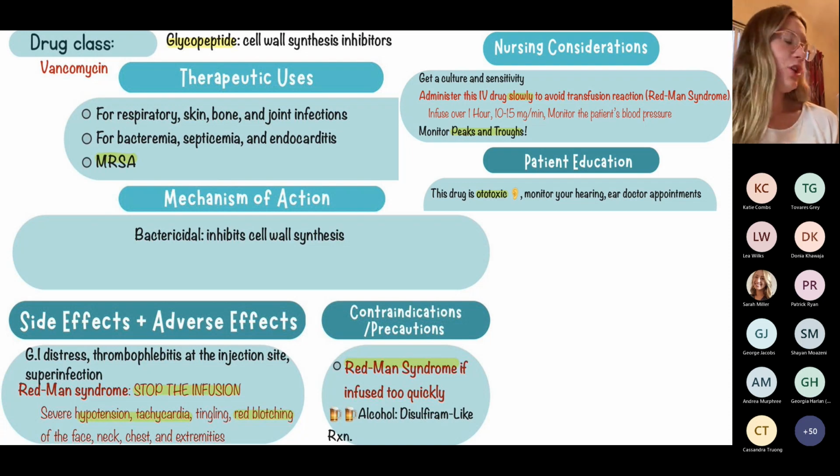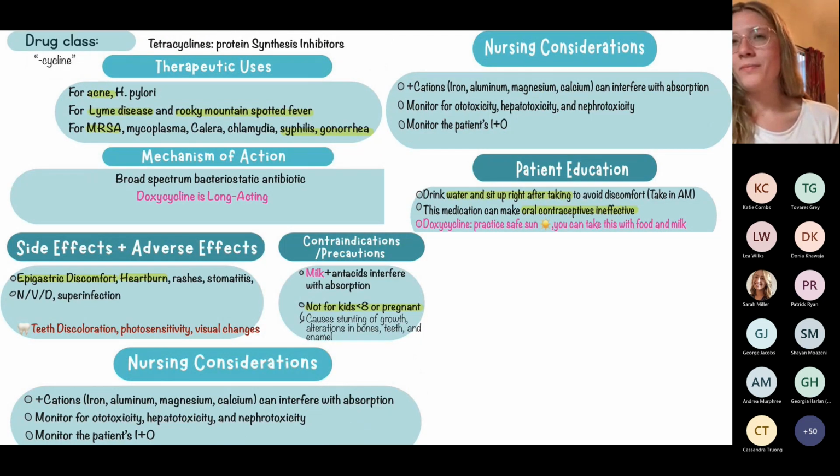And general rule of thumb, if they're on a heavy hitting antibiotic, we want to avoid alcohol. Not only will it cause a disulfiram-like reaction, but these drugs are harsh on the kidneys and the liver. Alcohol is harsh on the kidneys and the liver. Just good rule of thumb.